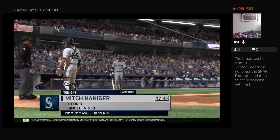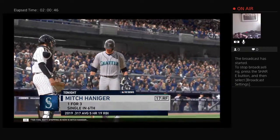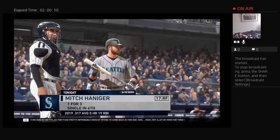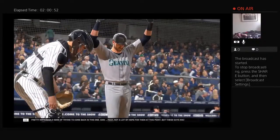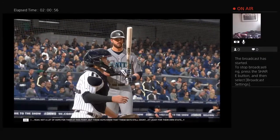Stepping in now is Mitch Haniger, starting things for his side in the 9th as they face the improbable odds of trying to come back in this one. Yeah, not a lot of hope for them at this point. These guys know these bats still count, at least for their own stats. You can't mail in your chances as a professional.